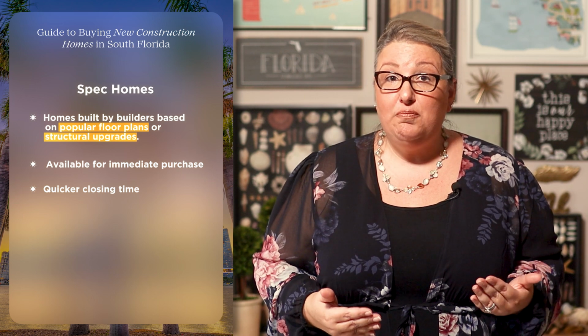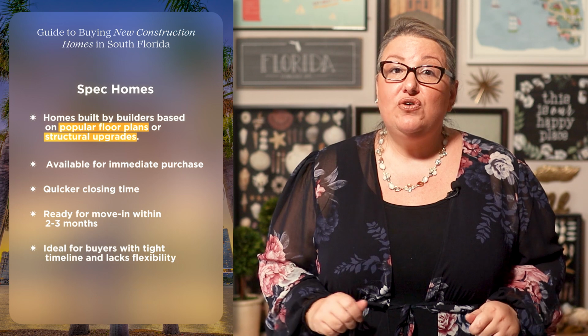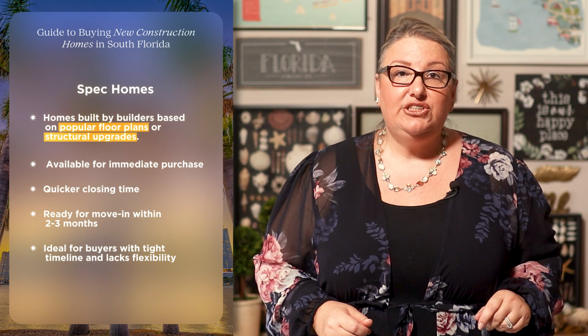Now let's talk about spec homes. Spec homes are homes built by builders based on popular floor plans or structural upgrades. Unlike model homes, spec homes are available for immediate purchase, offering a quicker closing time. Instead of waiting 6 to 12 months, a spec home might be ready to move in within the next 1 to 3 months. And if you're on a tight timeline and lack flexibility, a spec home could be an ideal option.